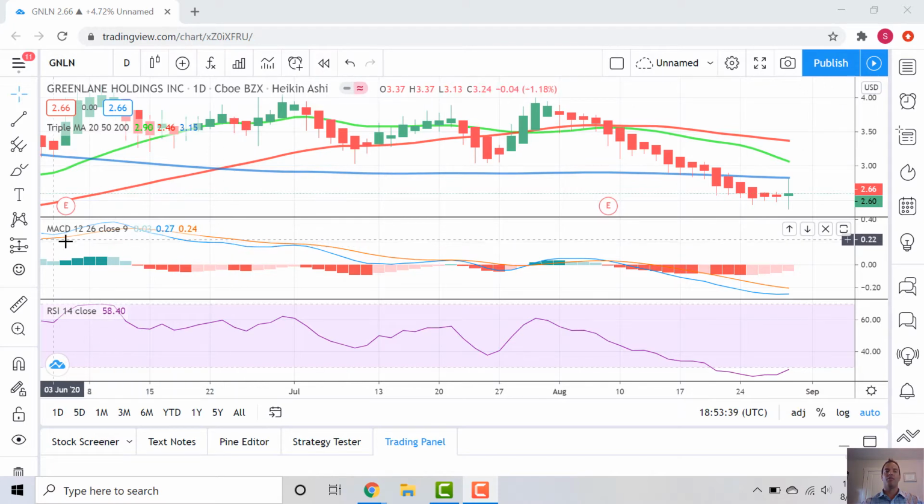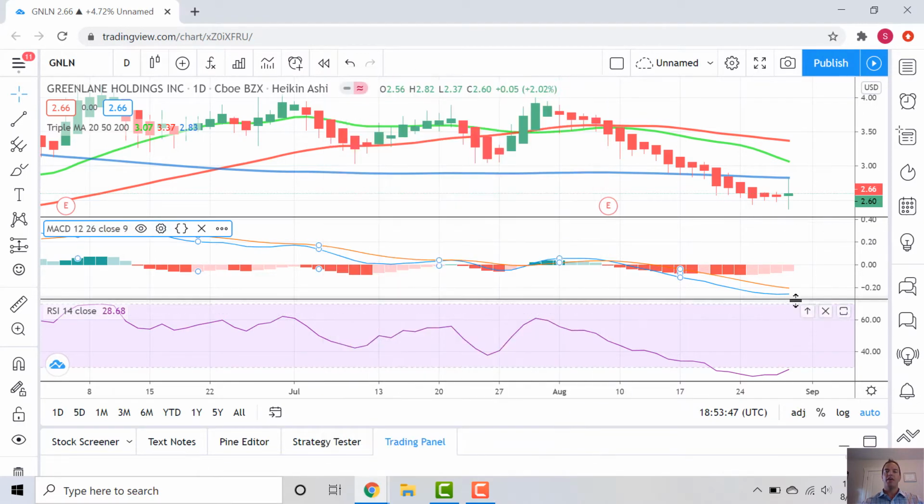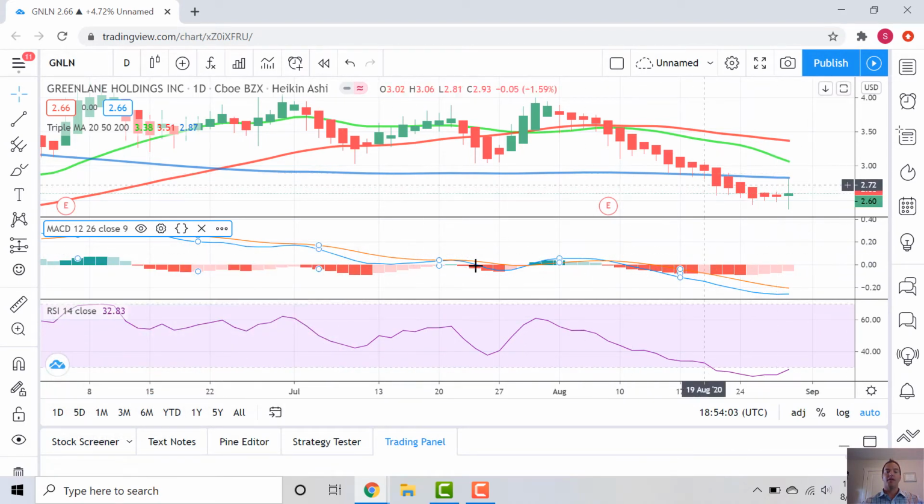Let's see what some other indicators are saying. We're looking at the moving average convergence divergence, MACD. We've seen this many times. The MACD is blue, the signal line is orange, and currently the MACD is below the signal line, also a sign of weakness. We're also below zero, as you can tell by the red bar graphs. So weak on the MACD, weak on the signal, weak below zero.